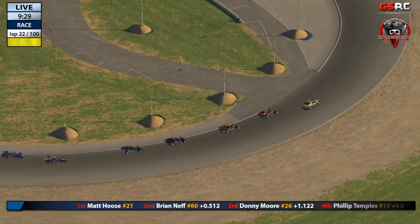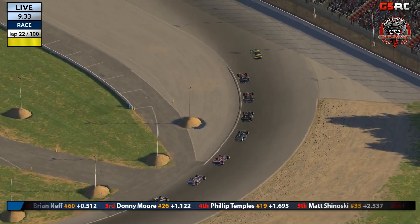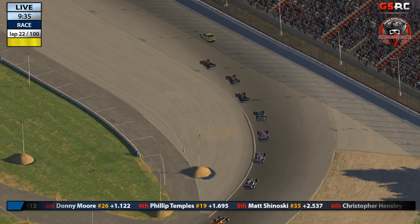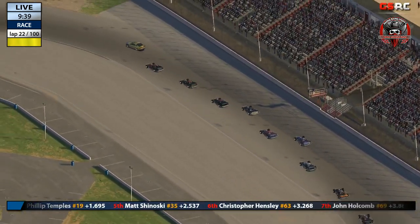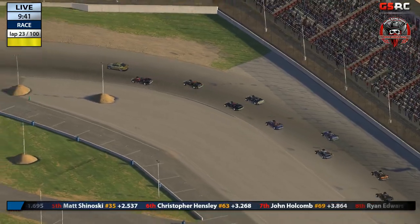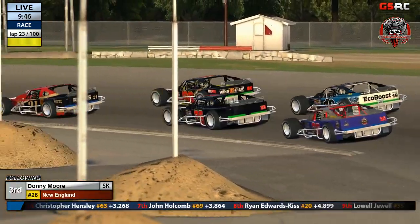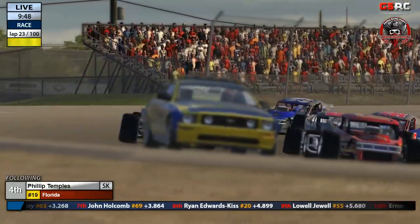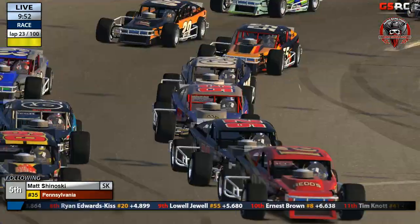A lot of cars tonight, 16 of them here on this little bitty 3/8 mile track. Matt Hoos is your leader. Brian Neff still in 2nd. Donnie Moore up to 3rd. From 9th place, Philip Temples sitting there in 4th. And Matt Shinoski rounding out the top 5. So here we go, side by side, getting ready to do it one more time.